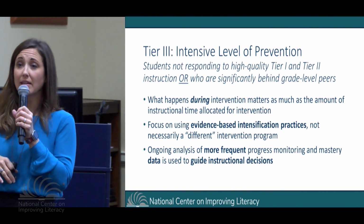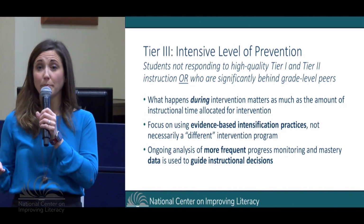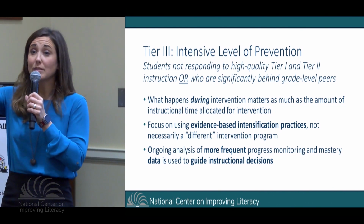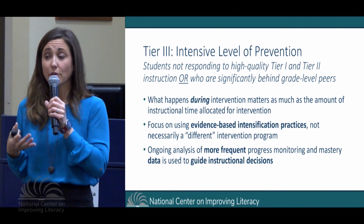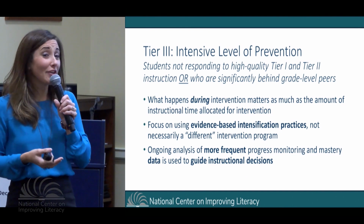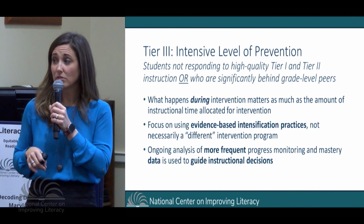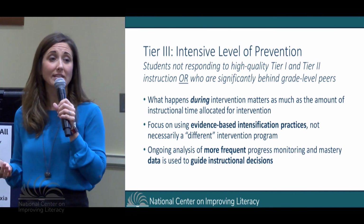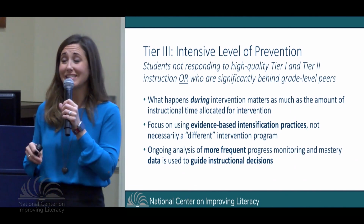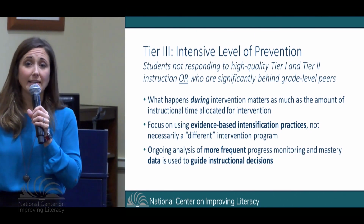Tier 1 and Tier 2 could be in that bubble. That could also be at that top of that triangle, students who are significantly below their grade level peers. So providing additional support, if I have a 3rd grader or a 4th grader that really is below and is working on a 1st grade level, they may be a Tier 3 of support because they're significantly behind their grade level peers. What happens during that intervention is just as important as the amount of time in that intervention. So just adding more time for the sake of adding more time doesn't change instruction. So what am I doing in that time, and how can I intensify the instructional time I have to increase the outcomes for students? So just adding time is not going to be enough.